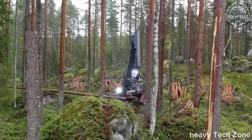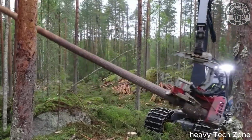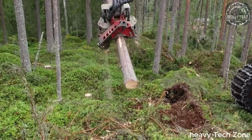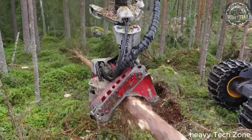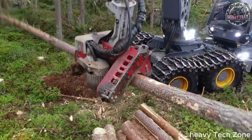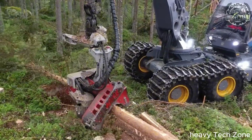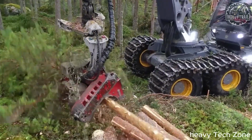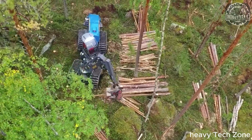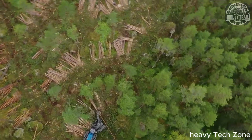Modern logging faces continuous obstacles. Speed, accuracy, and environmental responsibility. The Titan X40 harvester, equipped with the RazorCut 8000 saw head, solves these issues. The X40 harvester features a 4-wheel drive system for stability, while the RazorCut saw ensures precision cutting, optimizing both efficiency and output. This machine boosts productivity while minimizing environmental footprint, a clear advantage.